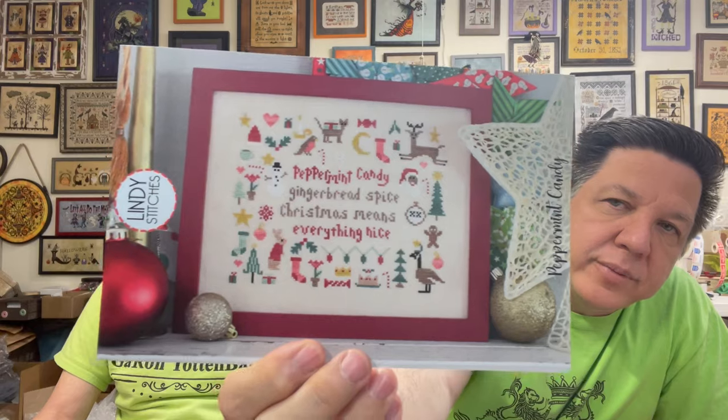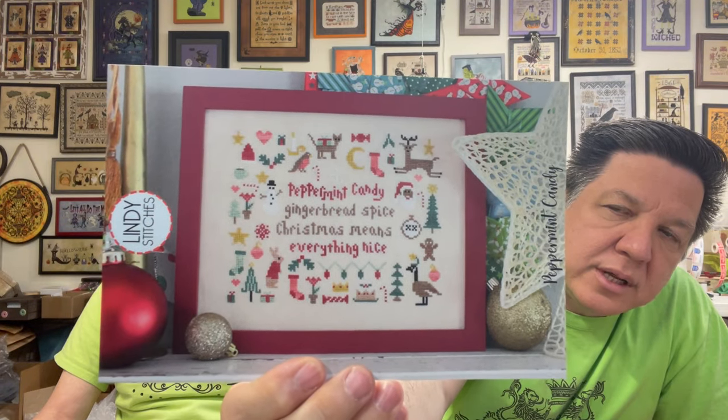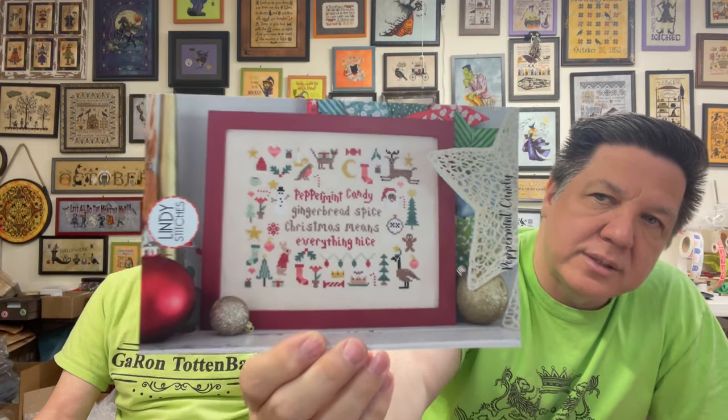And then now we have, what's this called? Peppermint candy. Peppermint candy, gingerbread spice, Christmas means everything nice. Oh, this is a cute, lively color. I love the bright colors. It's not normal Christmas colors. And then polar bear abode. Oops, it's got the pattern on the back.